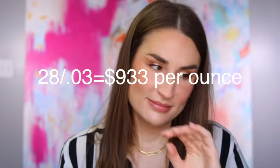I'm sorry, I gotta calculate that. I wanna know how much that is per ounce. 28 divided by 0.03. Girl, you want me to pay almost $1,000 an ounce for your lip balm? Fam, this is ridiculous. This is so silly. Like, what are you paying for? This is not luxury. They need to hear that, okay? Like, stop it.